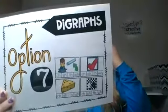Number 7 is my Digraph center. So it has all of them, CH, SH, TH, and WH, and they're on the bottom. Again, they're clip cards, so you can make this a standalone game, or you can use it with the game that I showed earlier.